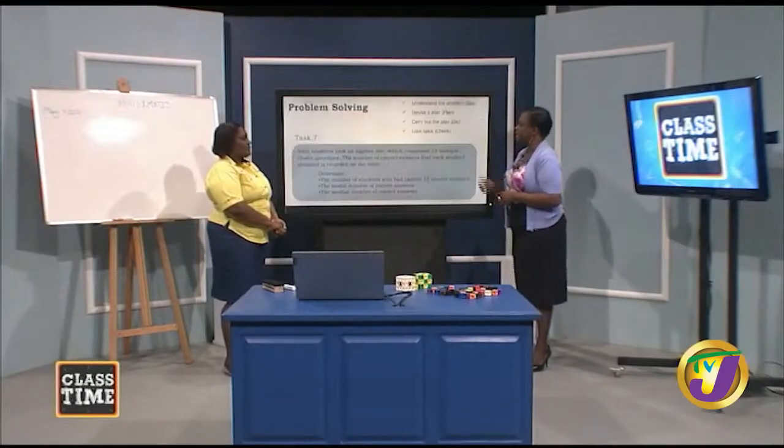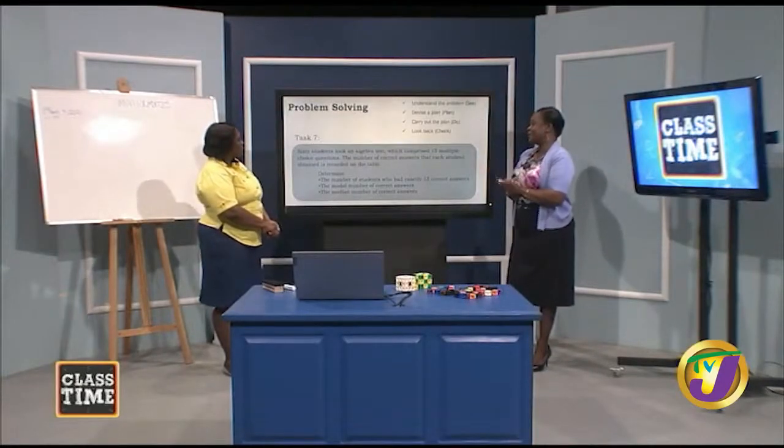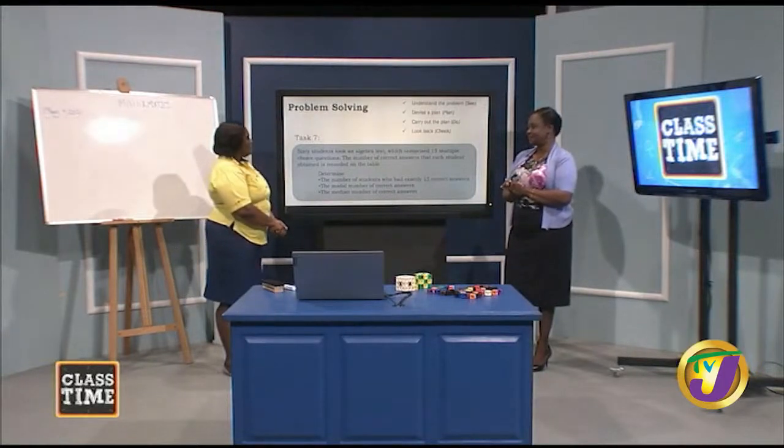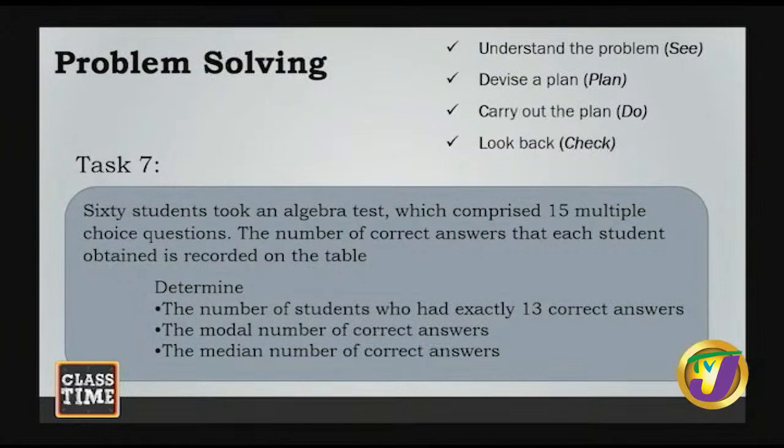And so, problem solving task. 60 students took an algebra test, which comprised 15 multiple choice questions. The number of correct answers that each student obtained is recorded on the table. From the table, we are to determine the number of students who have exactly 13 correct answers, the modal number of correct answers, and the median number of correct answers.